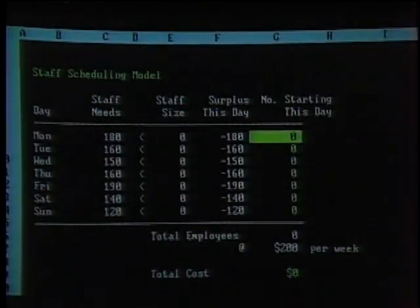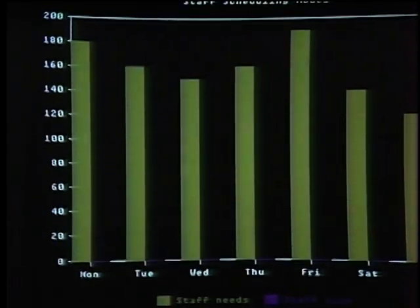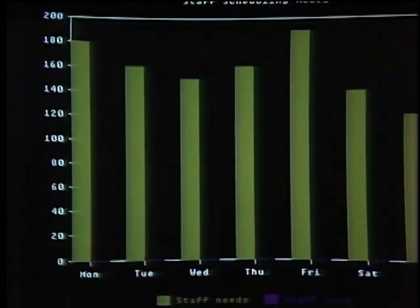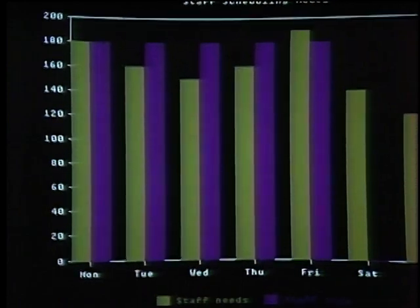Now, here we have a staffing problem. Imagine that you are staffing a police force and you need 180 people on Monday, 160 on Tuesday, a non-uniform staff requirement. And in addition, the policemen have to be hired on a 5-day basis, so that if I go to Monday and hire 180 to start on Monday, you can see by the graph that they're working straight through until Friday.